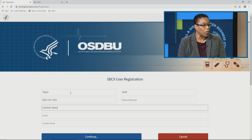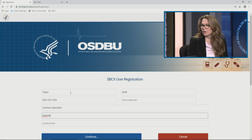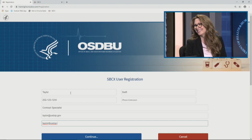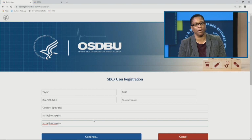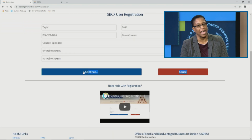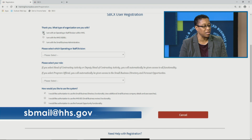Well, do I need a PIV card? So this is separate from the PIV card. No, you don't need a PIV card to access this, but you will need to remember your username and password. However, if you do forget, we can help you. And for everyone watching, please remember, if you have any questions, please email sbmail@hhs.gov. Just want to make sure that we're answering folks' questions as we go along.